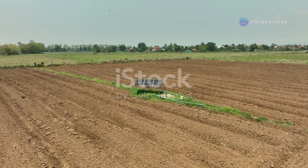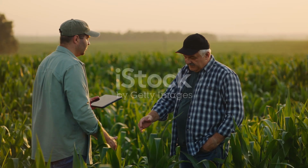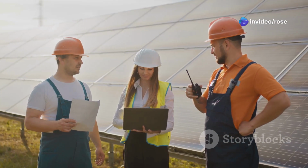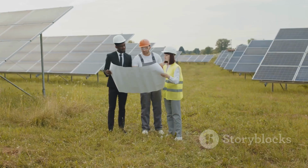To make Agri-PV work, we need to do a few things. The government can help by giving farmers money to build the systems and making it easier to get permission. Scientists need to keep studying Agri-PV to make it better and cheaper. And we need to talk to people about Agri-PV and show them why it's a good idea.